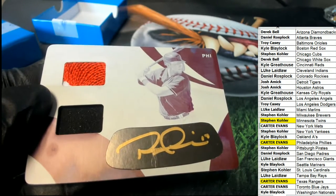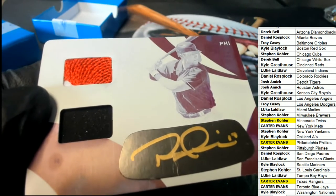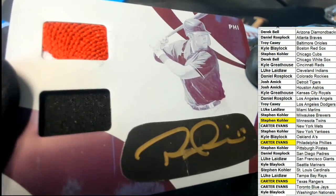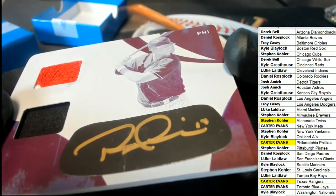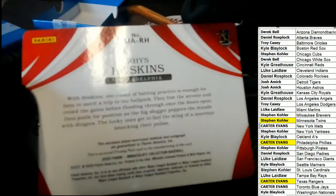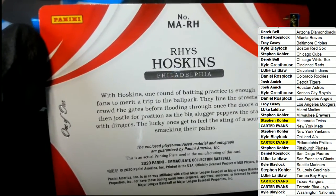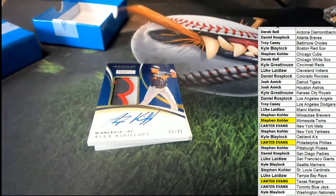Nice looking patches. It's a really great looking hit there, man. Outstanding. There it is. I wanted to see that one of one there in cursive for a second. Oh yeah. One of one. Nice hit.